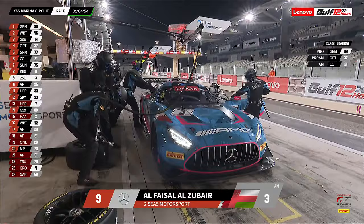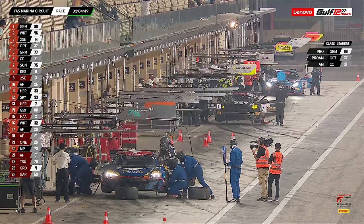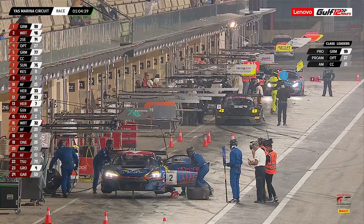We've got the 2 Seats Motorsport car in as well. I can't quite catch the number because I'm currently having battery changes in the headset. So I can just make out, is that the two? No. Is it the sister car? It's the number three at 2 Seats. It's the three. So here comes Dries Van Thor.